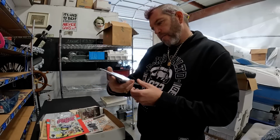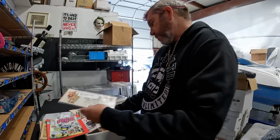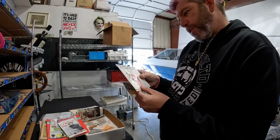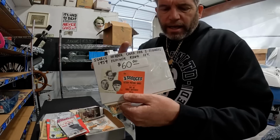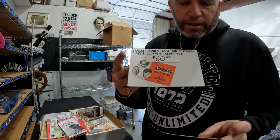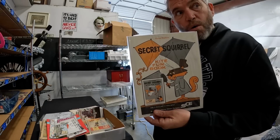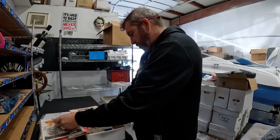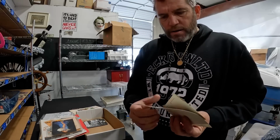Look at this. This is a vintage lot of 5 of those. A lot of weird ephemera. Scarce header card for Three Stooges 1959 flicker ring set. That's kind of neat. And then it has like this little thing to kind of prop it, because he was trying to do it like that. And that is a Six Flags postcard. The Secret Squirrel. TV Junior, 25-cent issue. You know that's old. And we got some more ephemera.